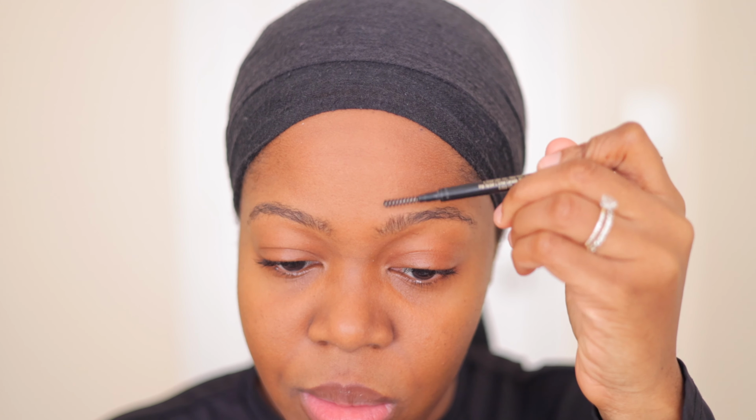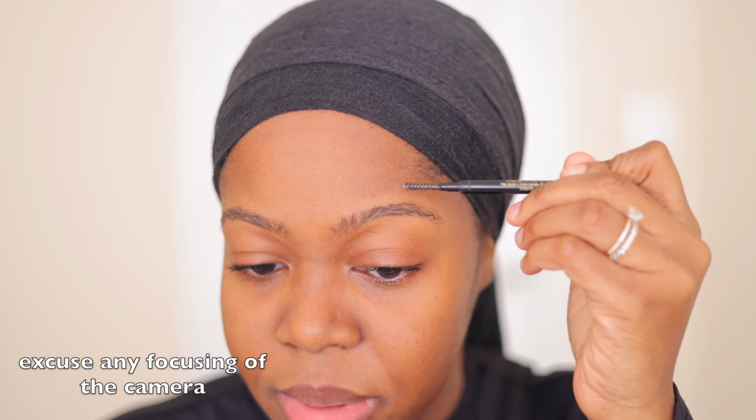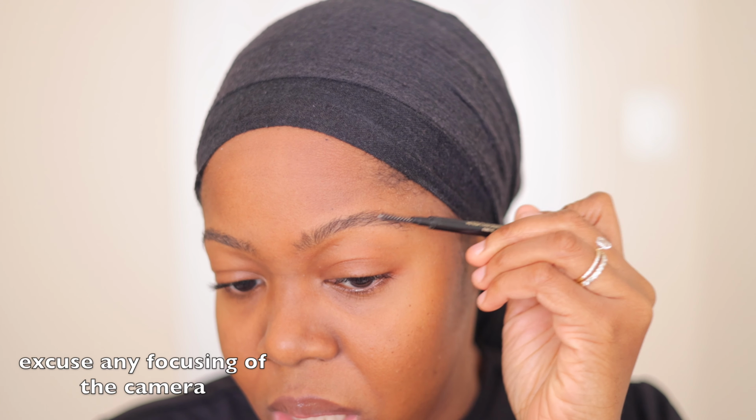I don't prime my face until after I do my eyebrows, so you guys will see what I use for that. Oh, and another thing I like to use for my brows that I just got again because I ran out is the 24-hour brow setter by Benefit Cosmetics. And everything will be linked below if I don't say what I'm using. But yeah, so I just go ahead and brush this out. And if there are moments of silence, it's because I literally cannot talk while I do my brows in certain parts of my face.